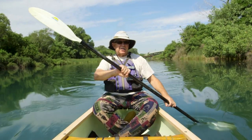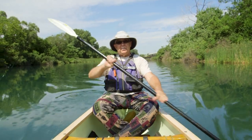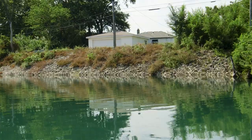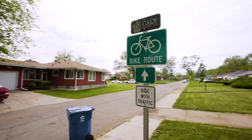One of the benefits of this river is that no matter how dry the season is, this river always has enough water to paddle. I think right up here a little ways, we'll have the Ambridge Mann neighborhood of Gary, and pass by Ambridge Park.